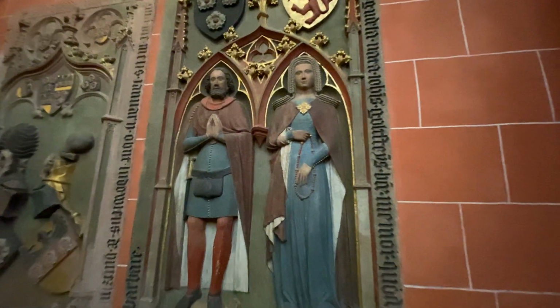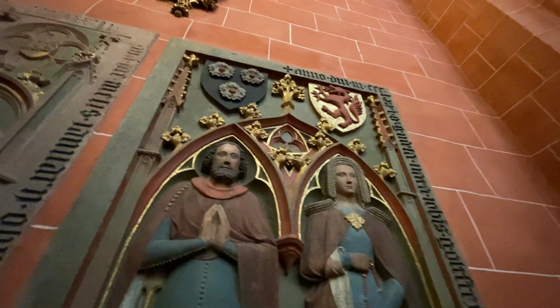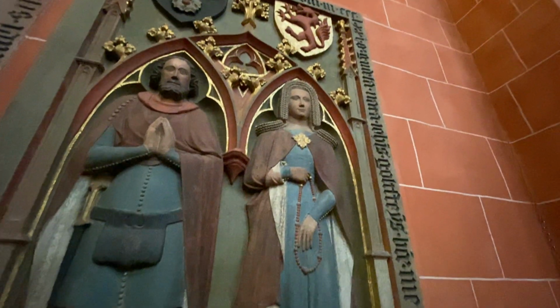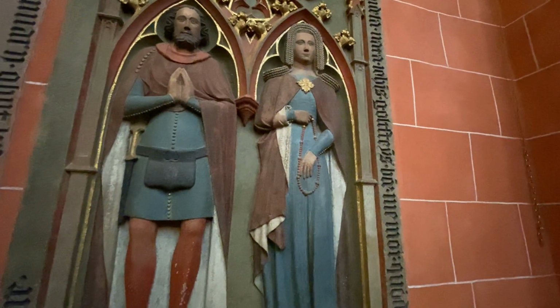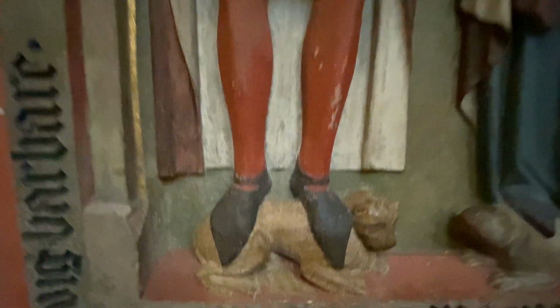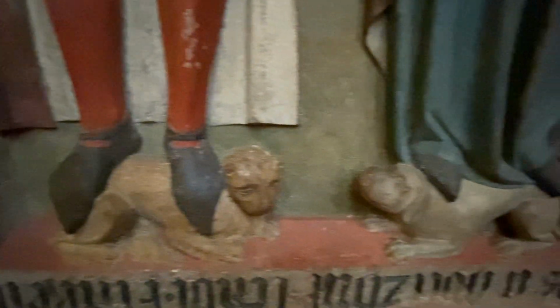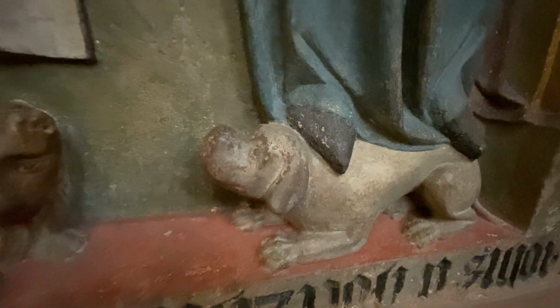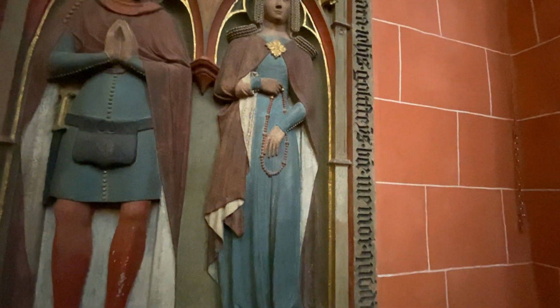So this is the Holtzhausen family. We can tell by these 3 roses up here. They donated all kinds of stuff here to the church. They were a really big merchant family, very, very prosperous. And he's got his lion. And what does Gudula Holtzhausen have? She's got a dog. Dogs symbolize loyalty and faithfulness, and so women get dogs.